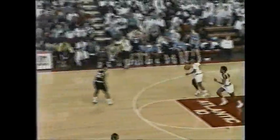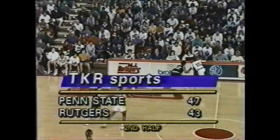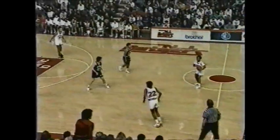Off the inbounds, nicely done. Coleman lays it up and in. And Penn State again by 4. There's Eccles across the midcourt line. Almost stolen by Donovan. Green does retrieve. Rutgers needs to settle it down here. Here's Eccles. Outside Green. DeRoos, top of the key. Johnson. Inside Hansen. One bounce, put up, in.